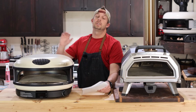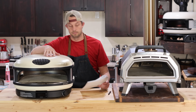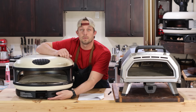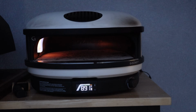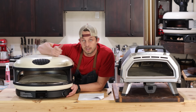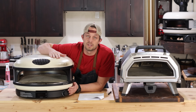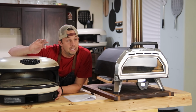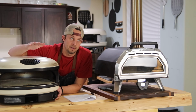Now let's go over the pros of the Arc XL. You can adjust the temperature from the front while keeping an eye on the pizza. Digital thermometer, the probe is under the stone. I love that because I'll use an infrared gun and it says 850, but then the stone says 750. So I know I'm gonna wait and maybe turn the heat down and get them both around 850, and I had great results with that.